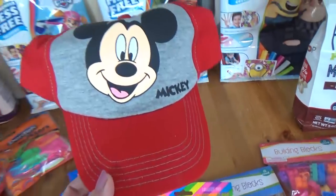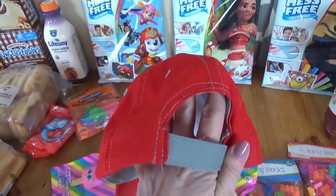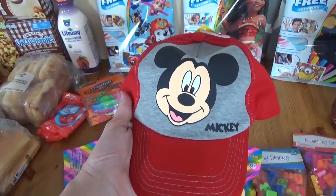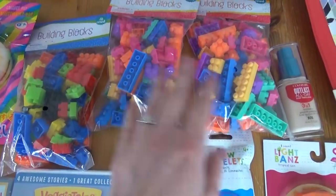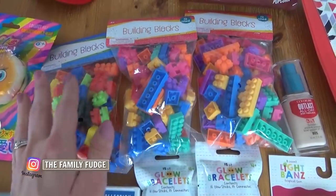Back over here, I picked up another Mickey Mouse hat for Jackson. I got the same hat a few days ago for Griffin, so I thought they could definitely match. It would be super cute. And this is only $3. Then I also got three little packs of blocks. These were just $1 each, and they're basically like knockoff Legos.